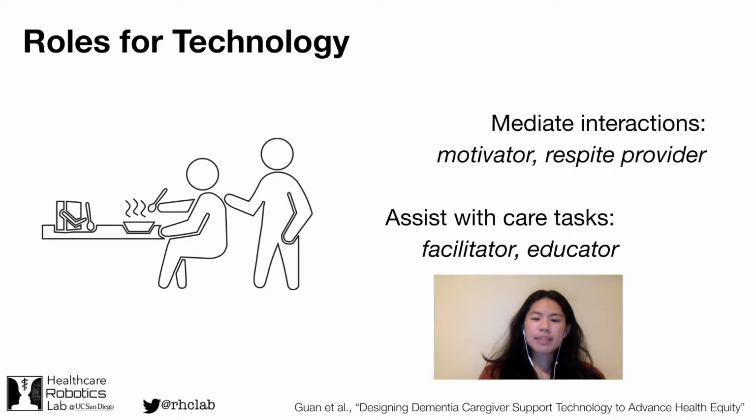Finally, our participants envisioned various roles that technology could serve to support the dynamics between the caregiver and person with dementia. For example, mediating interactions as a motivator to promote positive interactions, or as a respite provider to give caregivers a break. Technology could also support conducting specific tasks, either as a facilitator that helps people with dementia perform tasks themselves, or as an educator for caregivers to model useful caregiving practice.